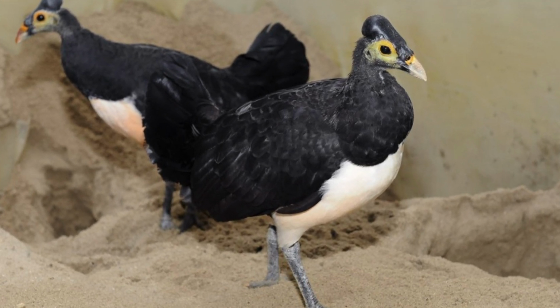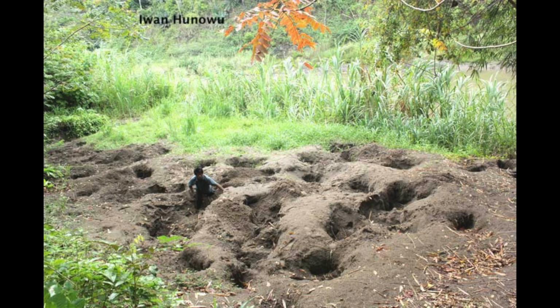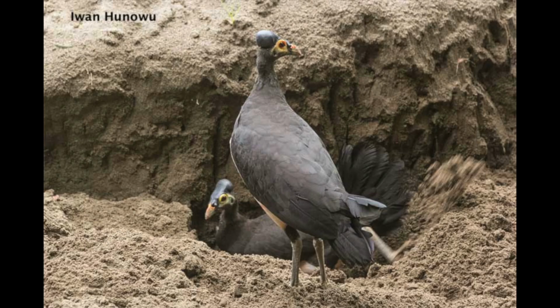The Maleo using the inland nests go completely underground and dig an offshoot to the main tunnel to lay their eggs. The Maleos are under threat due to egg exploitation. The yolk is highly nutritional and is an Indonesian delicacy. Many poachers continue to unsustainably harvest the eggs.